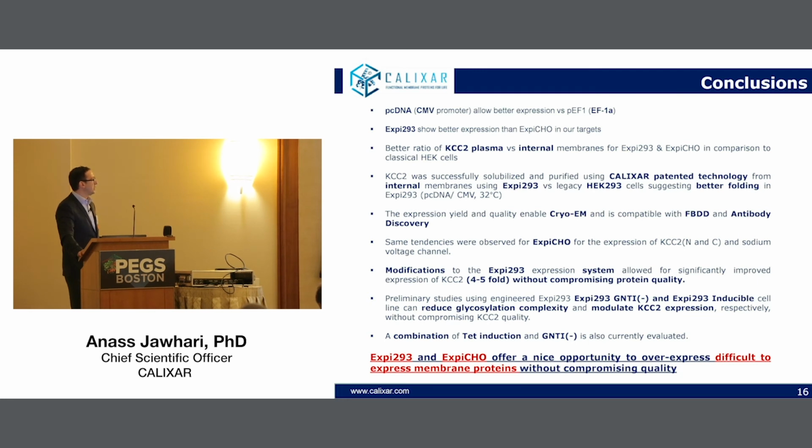The expression yield and quality now enable cryo-EM studies of KCC2, but it's going to be the same for fragment-based drug design, and also the same for antibody discovery, pretty much, because what they have in common is the quality of the protein. The same tendency was observed in XP CHO cells, and we also did the same work with other constructs, and we could see the same tendencies with other targets like sodium voltage channels. I won't talk about this in detail.